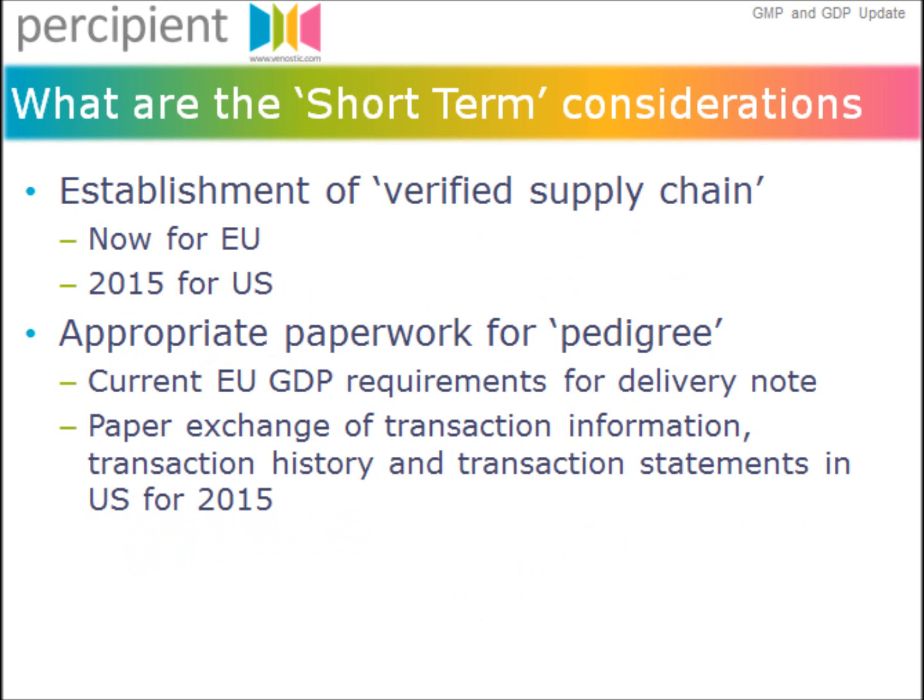So in terms of short-term considerations, the first thing to do is to make sure that, for both the European Union, because those requirements exist now, and from the end of next year for the US, so going into 2015, you have a verified supply chain. You know that anybody you are buying product from, and in a number of cases anybody you're providing product to, is actually registered within Europe or within the US in accordance with the requirements of either the Falsified Medicines Directive or the Drug Supply Chain Security Act.